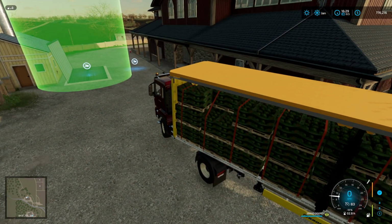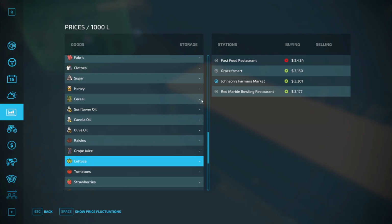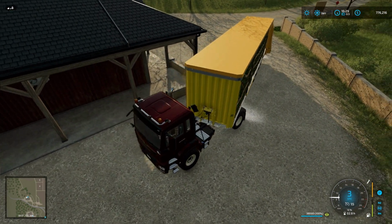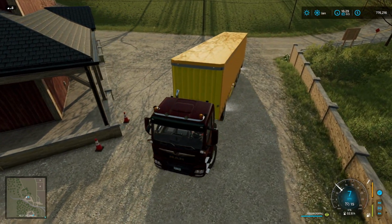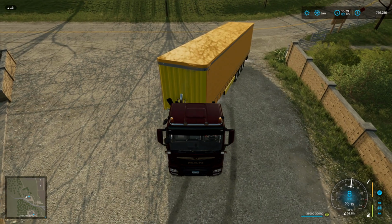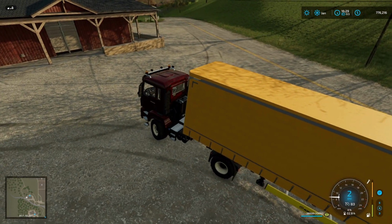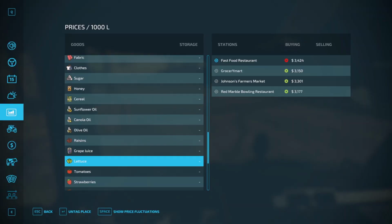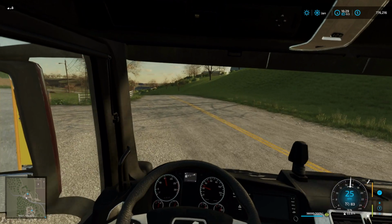Wait, this is lettuce. This is the wrong place for lettuce. God damn it, I was supposed to sell these at the fast food restaurant. Maybe I should have checked before I drove all this way over here. I was confident that the yellow one was tomatoes. No, it's not. It's yellow because of eggs. Oh well. Let's see. Fast food restaurant. Yep, it's marked. Okay. Well, it's a little bit of a sightseeing ride in, isn't it? Sorry about that.